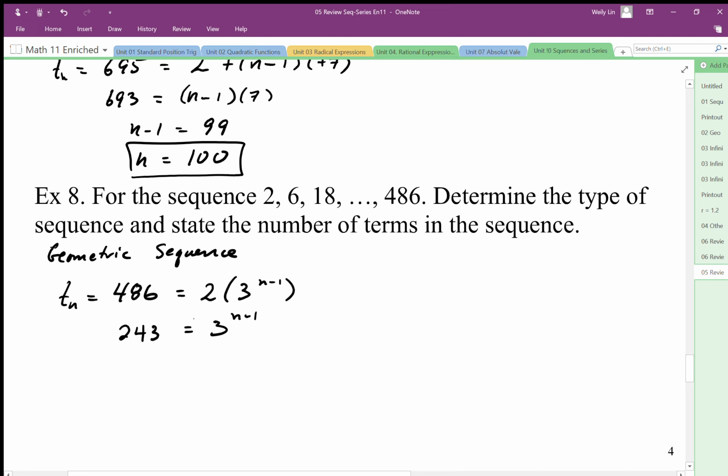Now, this is a little bit difficult because we have to kind of guess at this, but if we guess that this is a base 3 number, we can guess that this is going to end up being 3 to the power 5. From here to here, we kind of have to guess this step. But because we have base 3 on this side, for it to work out nicely, it has to be base 3 on this side, so we can just test multiplication by 3. Once we get this, the number of times we used the multiplier was 5 times, so the n value must be 6 when I solve for n. So it's a geometric sequence, and the number of terms in this sequence is equal to 6.